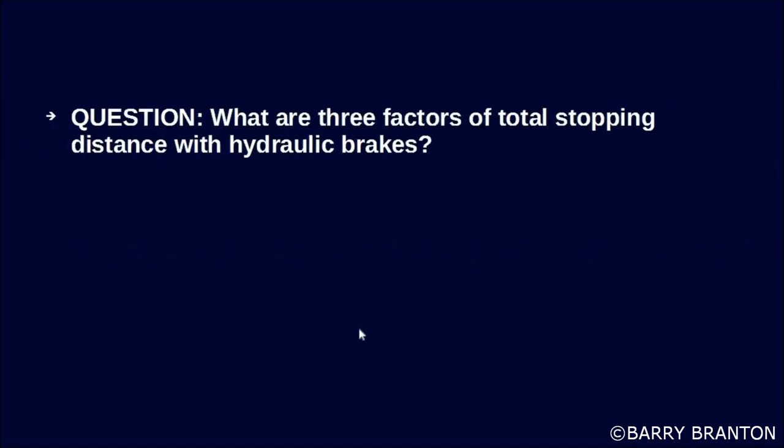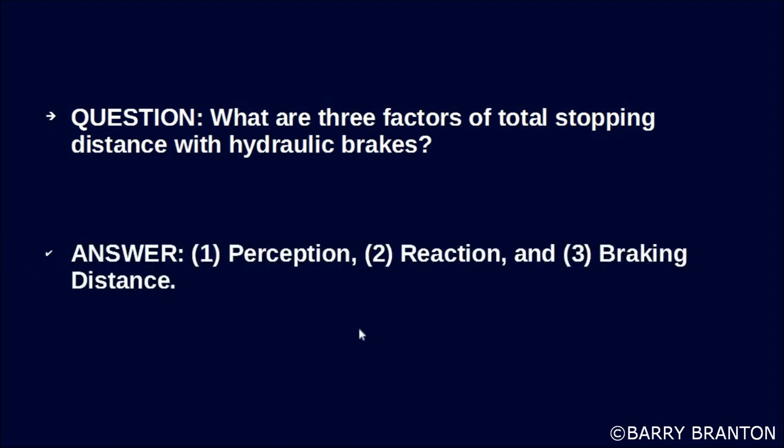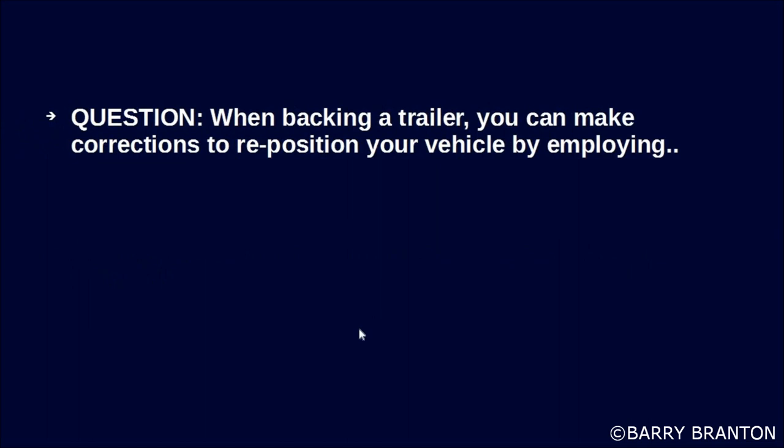What are 3 factors of total stopping distance with hydraulic brakes? Perception, reaction, and braking distance. When backing a trailer, you can make corrections to reposition your vehicle by employing pull-ups.